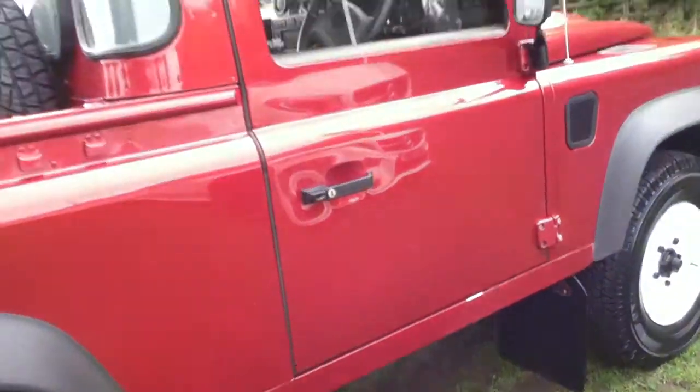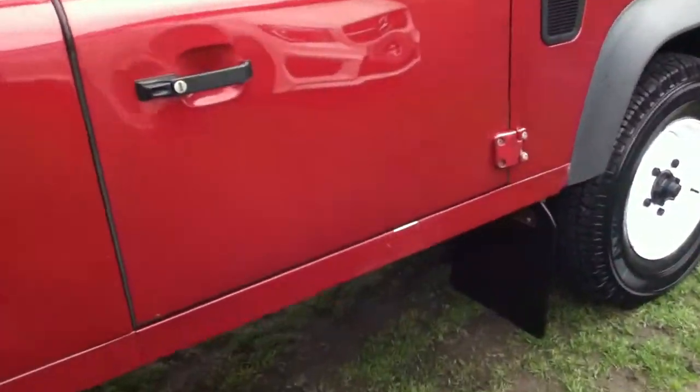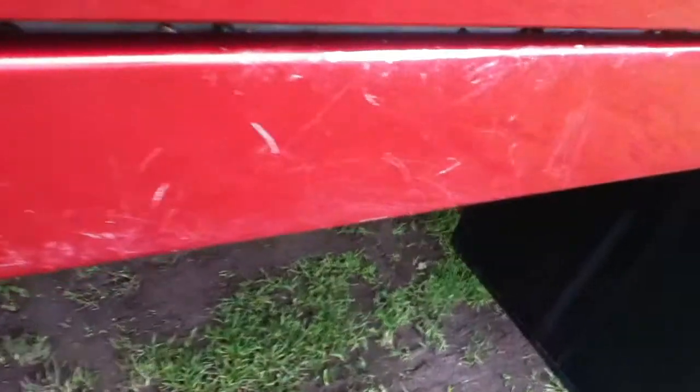Quite a few scratches there on the rear offside quarter panel. A small dink as well. A few scratches there on the side skirt.